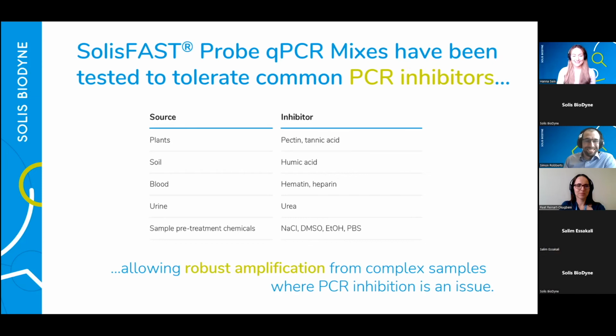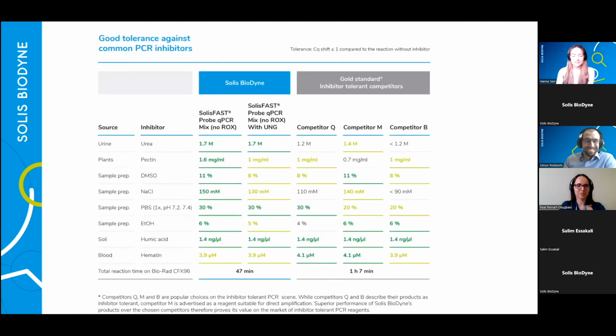And we are glad to say that the test was successful, and our SolisFAST probe qPCR mixes show good tolerance against common PCR inhibitors, some of which are listed here. And this allows robust amplification from complex samples where PCR inhibition might be an issue. And to explain it in even more detail, we created a test system, and we wanted to see what kind of an effect individual inhibitors have on the PCR reaction. And the inhibitors that we tested are listed in this table here, and they come from different sources, and these sample types are the samples that our good partners often use.